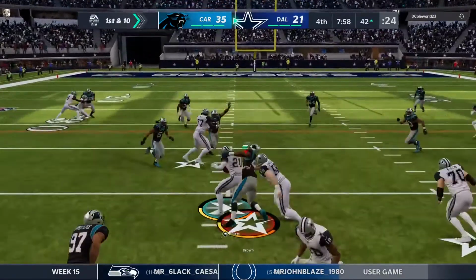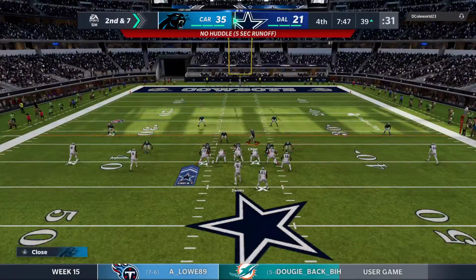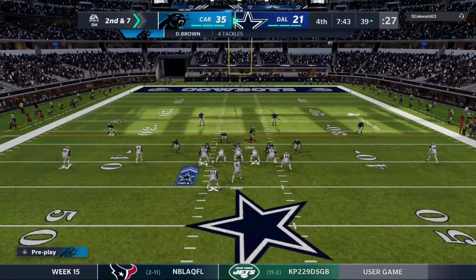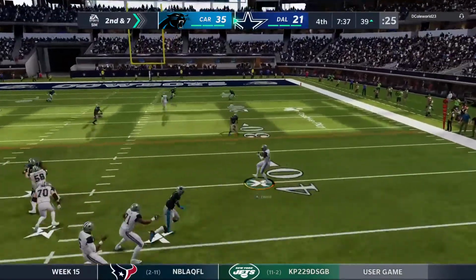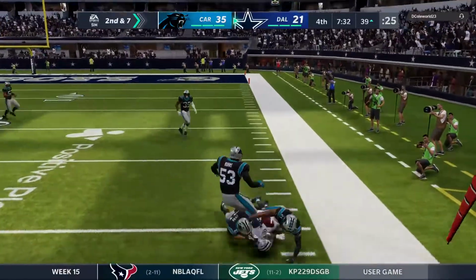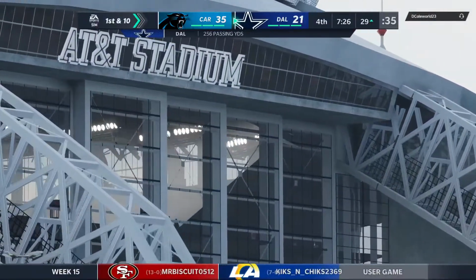Draw play, Elliott. Number 20. A gain of 3, 2nd down. He's brought down at the 39-yard line. A 3-yard pickup brings up 2nd and 7. Here's a throw out wide, complete to his running back right side. And he's going to get this inside the 30. It's a first down on a gain of 10. Good yardage on the completion there.